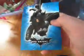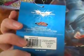Because you can see that Batman is running right here, and the Batman logo is breaking to pieces, and that's pretty cool right here. It's pretty cool as well, which I really like. And yeah, it does have a 3D effect, so you can see that Batman is moving. And yeah, that's really nice.